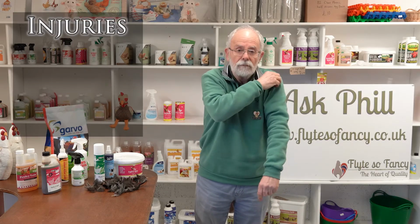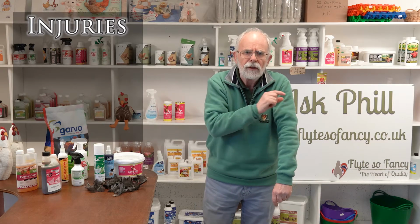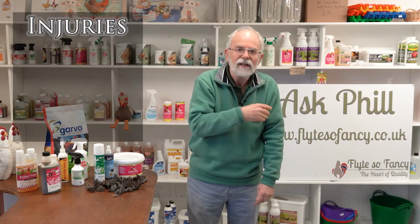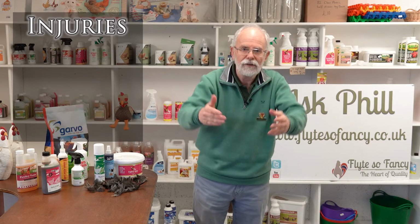If you do get injuries where they've actually broken the skin, or if you've got pin feathers coming through after the molt or something like this, there's a very good blood supply to those pin feathers. If they're pecked or plucked, you will get blood flowing there, which is a terrific attraction to chickens. They love it. Blood, food, in you go.